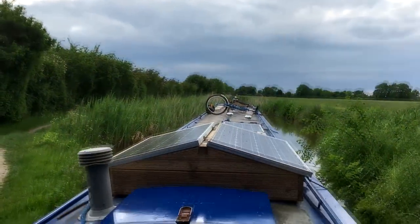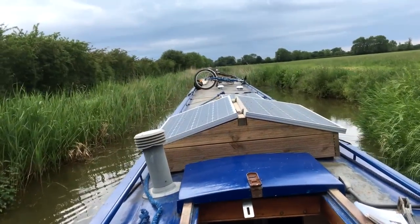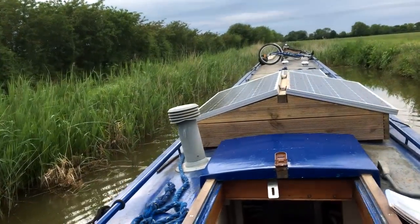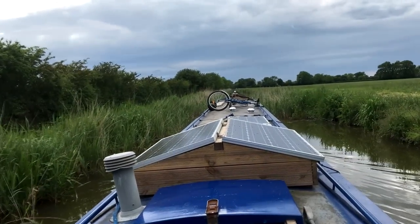Number 10 bridge, and we think we've got something wrong with our prop because it ain't going very fast, this boat, at the moment, and the engine's working hard, so I'm going to try and stop somewhere and check out the prop. Footage to come.